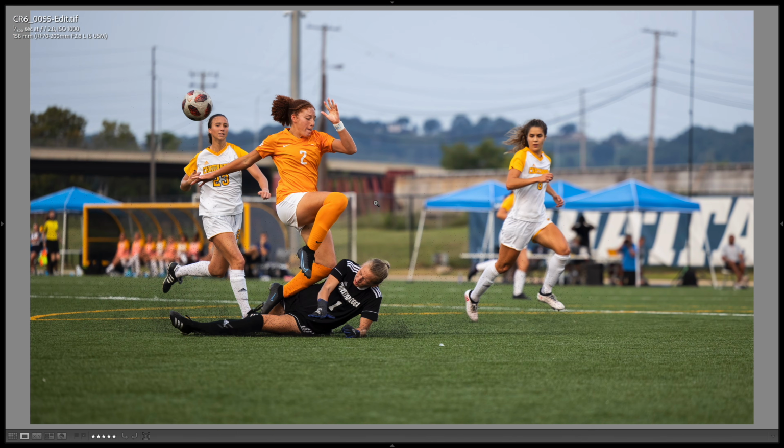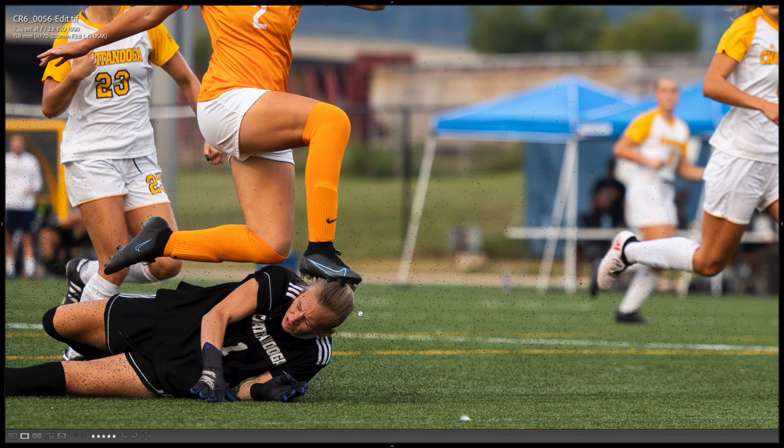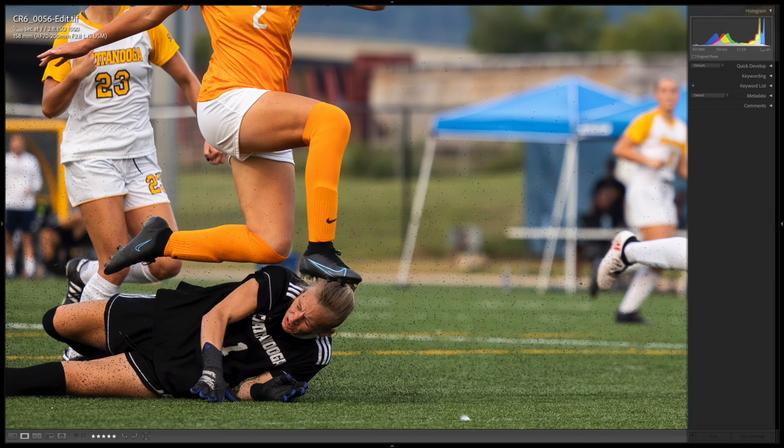Pretty amazing. And also I love the sharpness and detail of this 158 millimeter shot. And here's the last shot in that sequence. And it looks like for her efforts, in addition to getting pellets all in her shorts, she also got a cleat in her hair. Goodness gracious.